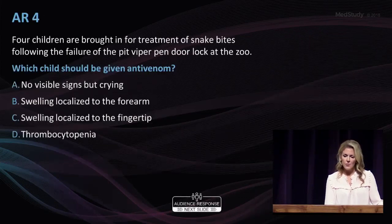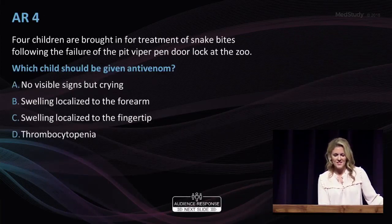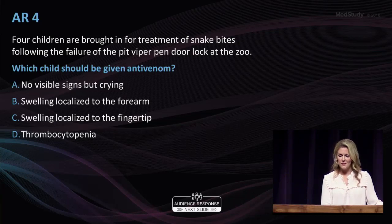Next question. Four children are brought in for treatment of snake bites following the failure of the pit viper pen door lock at the zoo. Which child should be given antivenom? The child with no visible signs but crying from trauma, swelling localized to the forearm, swelling localized to the fingertip, or thrombocytopenia?